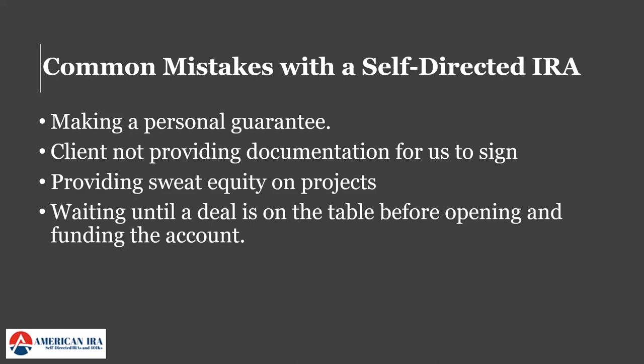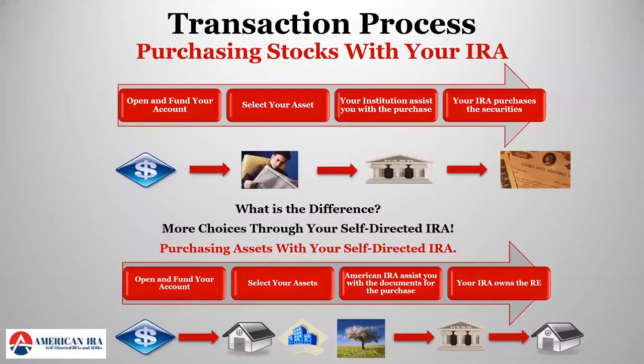So we want to make sure that we have our accounts opened and funded before we go out there looking for our investments. So that, again, all the paperwork, all the flow of monies goes in and out of our account. So as we look at this process to make an investment, what you'll find is that generally speaking, it's the same whether you're buying mutual funds or you're buying a piece of real estate with your self-directed account. There will be a couple of small differences in the overall process though.